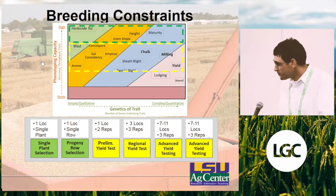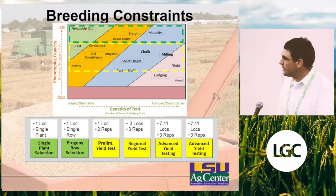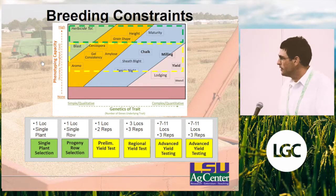So the number of entries that we're looking at, it's not really hundreds of thousands of lines that we're evaluating for yield and quality. It's more in the range of a couple thousand. So we're limited on the number of lines we can evaluate for these complex traits and the traits that we're ultimately interested in.